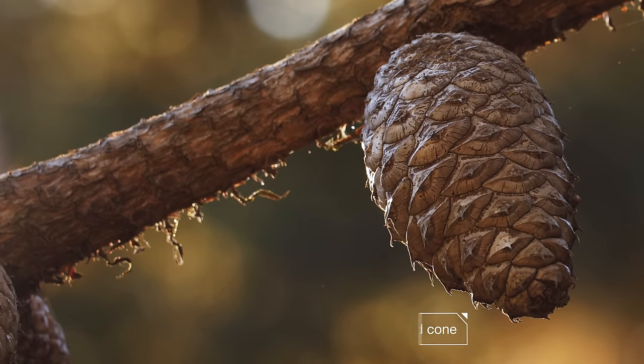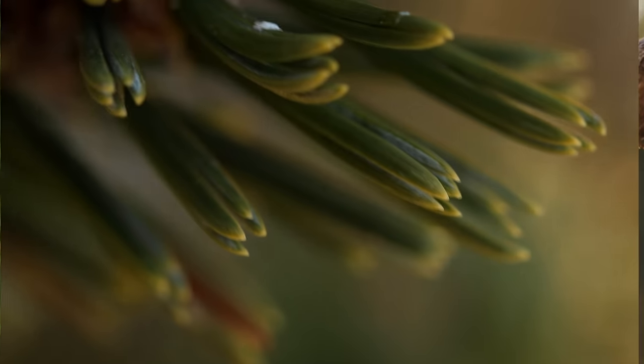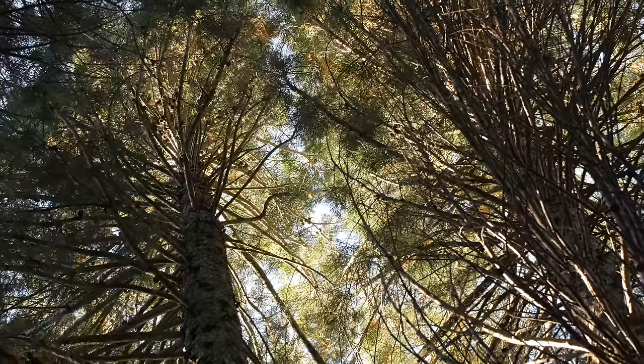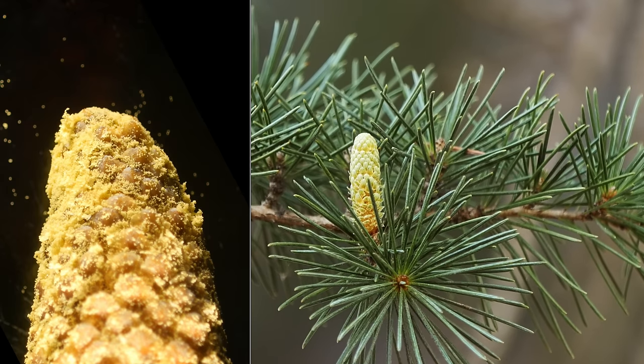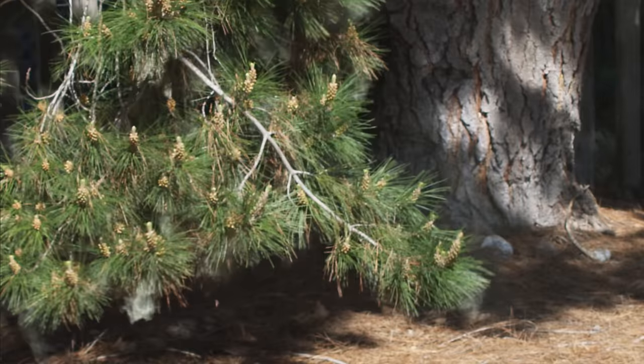This is a female pine cone. This cone is male. Most cone-bearing trees, they're called conifers, produce both kinds, and each cone has a job to do. Males, that's easy. They just make pollen, lots of it, and let the wind spread it around.